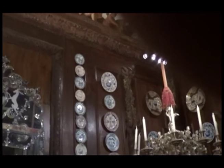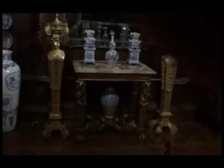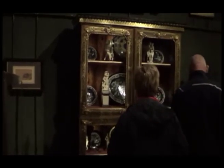Lots of cherubs around the edge of this ceiling. Another tiny room off the state bedchamber. Highly decorated with pottery, ceramics of various kinds. This room is devoted to ancient drawings. The house has 3,000 of them, most dating back to the early 18th century, and many by Rembrandt.